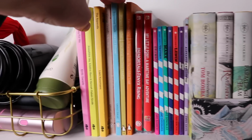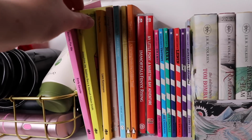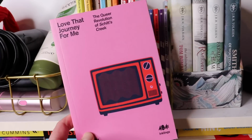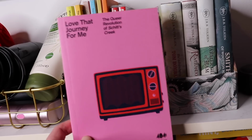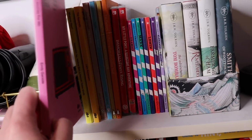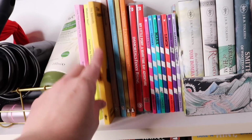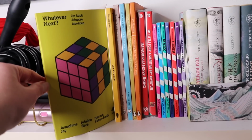I have a few little Penguin classics, and then I have my physical copies of the 404 Ink Inklings series. I love these books. They're little non-fiction books on super niche topics, which are just fantastic. So that's on Schitt's Creek, this is on Transmasculine Joy, and this is on the experience of adoptees.